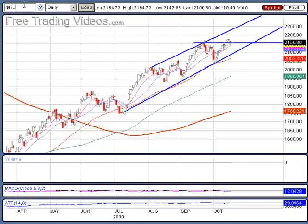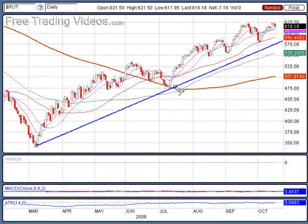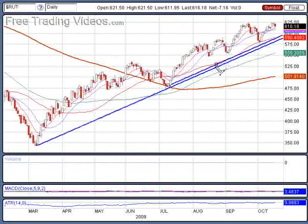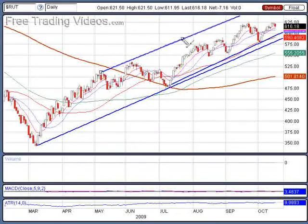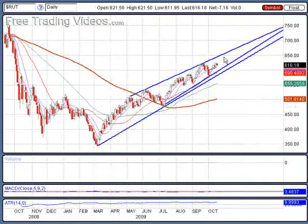The RUT, and let's drop a couple trend lines. Swing low to this swing low, and then let's go from this swing low to this swing low. Let's go to this swing high and bring it down till we hit something. Okay, there we are. And rising wedge. So we're pinching.